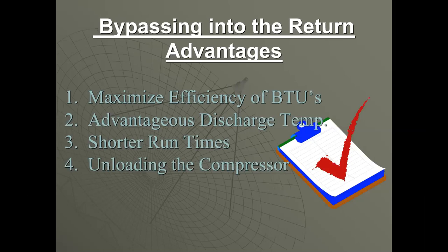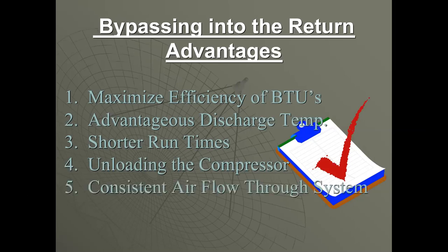So I have no problem when guys tell me that they don't think zoning is efficient on a piece of equipment. There's a lot of guys, you know what, I can't change your mind. You can think what you want, but I've seen it in action. And until you see one sized and set up properly, it is wonderful what a bypass will do on a system. Another thing it will do, consistent airflow through the equipment.